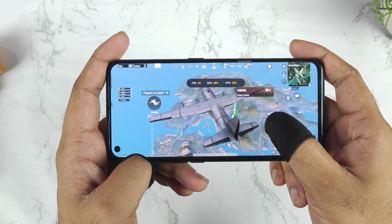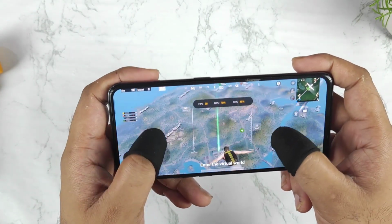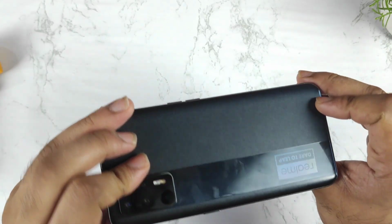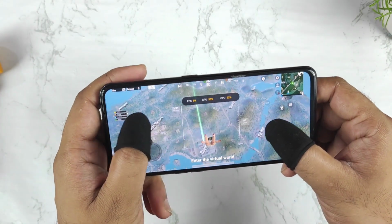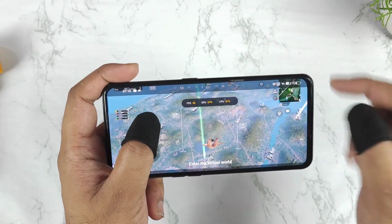In this video, I'm going to do the PUBG mobile game bootcamp FPS drop test on the Realme X7 Max device. So this is the Realme X7 Max device which I'm trying to use in this video for the demonstration purpose. And let's see, friends, how the FPS drop test will go on this phone.